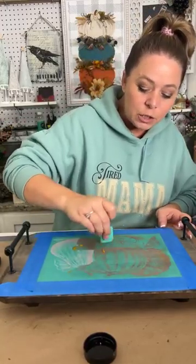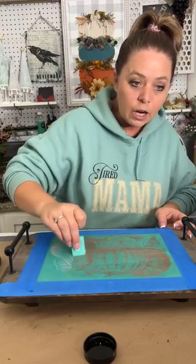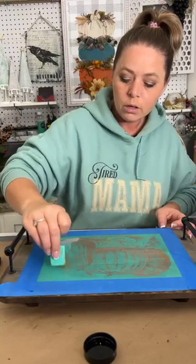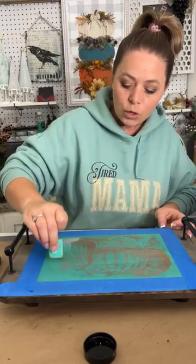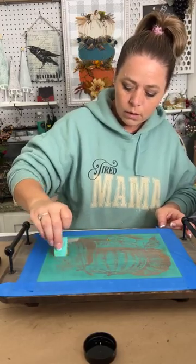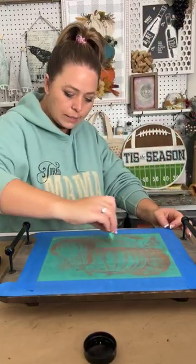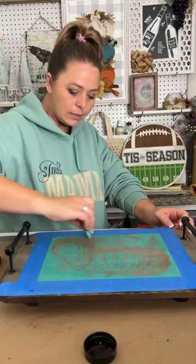So it's similar to our chalk paste. However, this is not going to be a color. It's just going to be clear, or orange. And like I said, it's only going to go through where that silk screen is. And hopefully it works on such an intricate, detailed design.